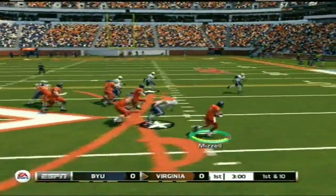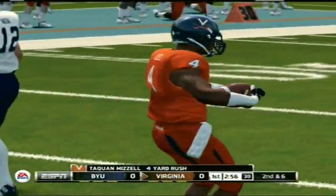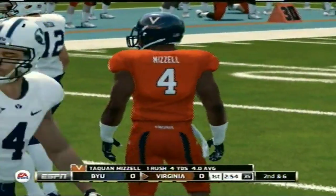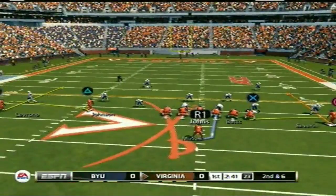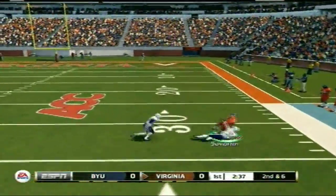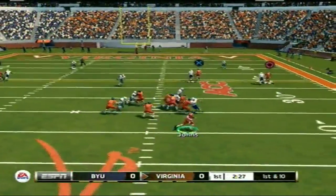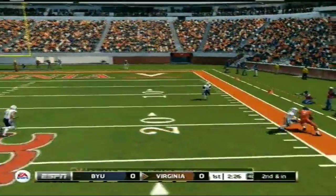Hopefully Matt Johns can do a little bit better than how he did on the last drive, and we hand it off to our running back, Taquan Mizell, and goes outside for about 4 yards on his first rush of the season. So looking at a pass play on 2nd down and 6, and able to find one of our star receivers, Kanan Severin, on the outside for about a 15 to 20 yard gain on the play.